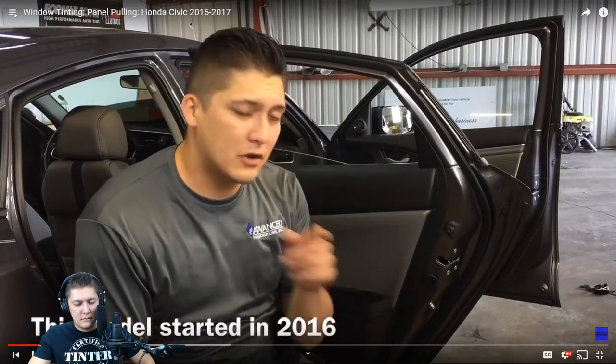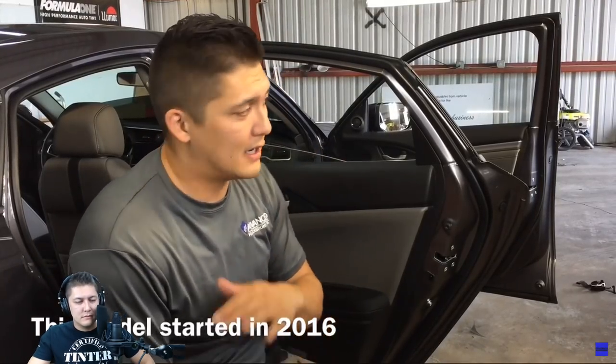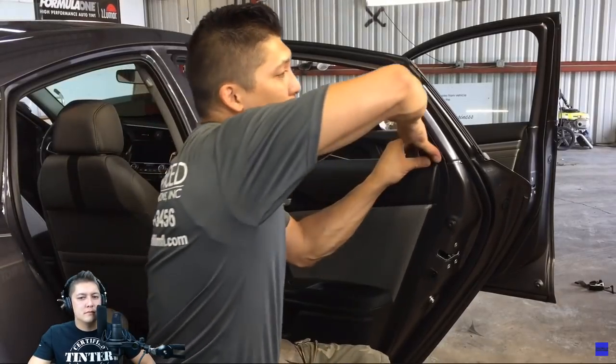Today I want to do Honda Civic 2017. This is the new model, not the hatchback, the sedan. And I'm going to be showing you how to take the strips out of here. You don't have to pull the full panel. They're super easy. With the back door first, you want to go ahead and pull this pillar off.